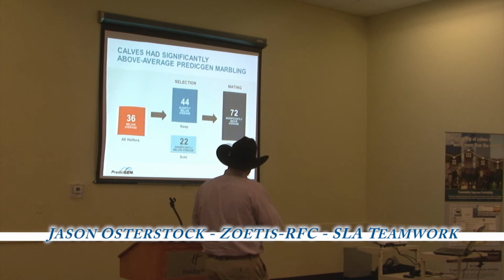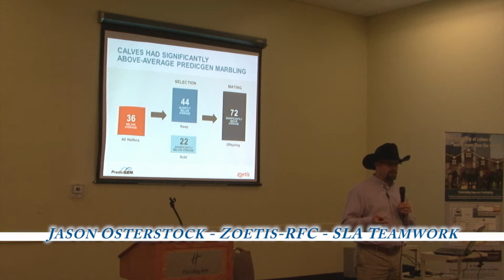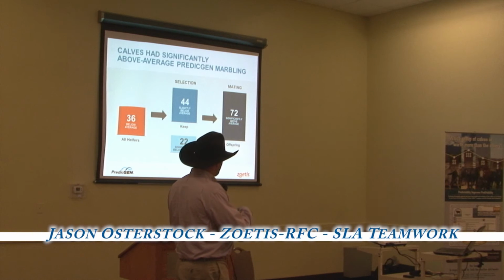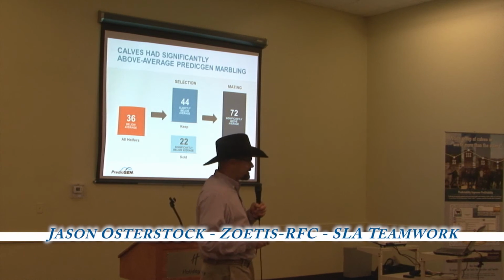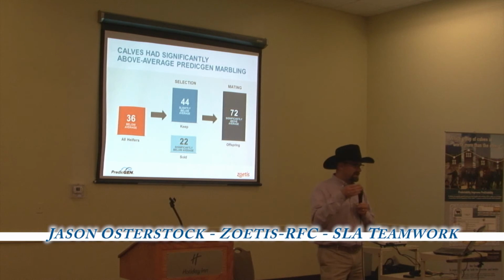So here's how it worked out. When we tested those heifers, they scored a 36. So again, they are kind of who we thought they were, a little bit below average in terms of marbling. We took that group of heifers, took off the bottom end, which averaged 22, and we sold those. We kept the top two-thirds, which averaged 44. Those are the ones we kept as our replacements in this experiment. We bred them to those bulls, and the calves scored a 72. So clearly, by selecting the replacement females based on their prediction scores and breeding them to bulls that excelled in marbling, we were able to improve that marbling score.